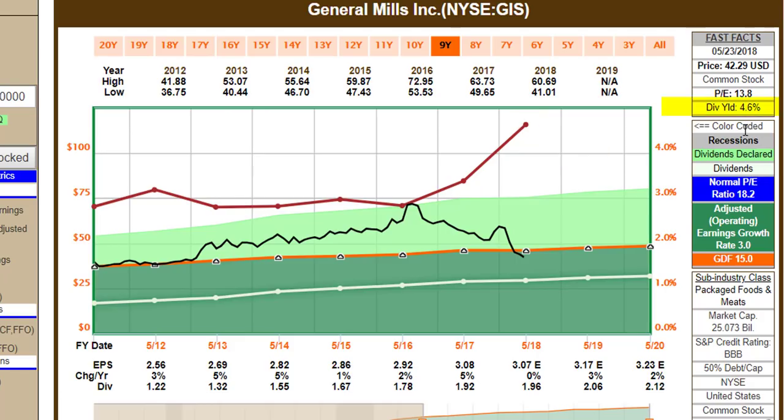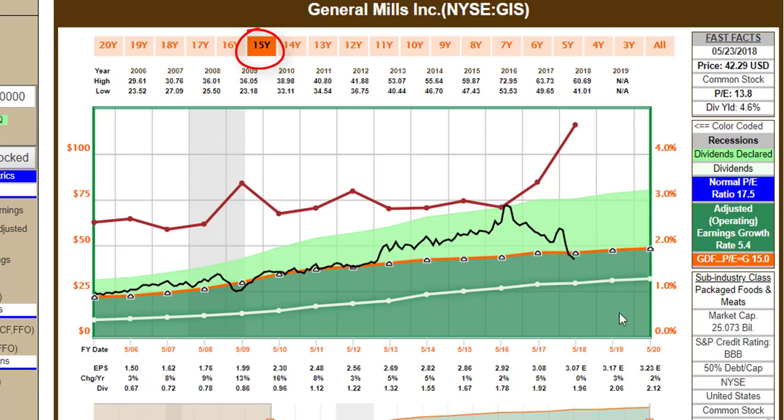The yield is 4.6%. That's the highest yield we've seen over this time frame. But let me expand the graph and go back to 15 years, which includes estimate data. And you can see now we have a very high yield, over 4%. Even during the Great Recession, when the PE got down to 12.9, General Mills was only offering a yield of 3.4%. So this high yield is a function of a couple of things.